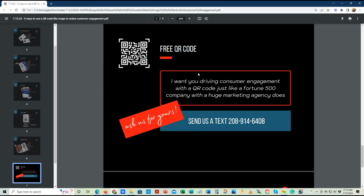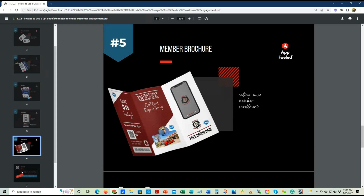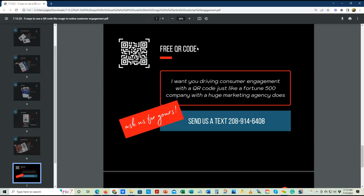So here's the offer. We're at the end of the 15 minutes. We'll help you get going on any of these 5. Bottom line is we're going to help you get a QR code generated. It can take your customer wherever you want them to go. Send a text, download your app, go to your website, whatever it is. Ask us for yours. Simply send us a text to 208-914-6408. If we see you're an active AppFueled customer, we'll get it done. We'll send you a ticket back, and we'll even help you design one, get it going, hook you up with the printer, let's get a couple of these going in your shop.